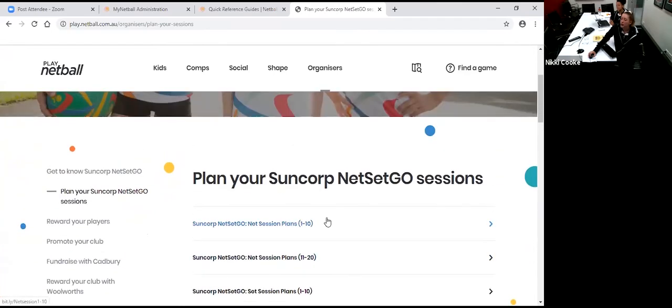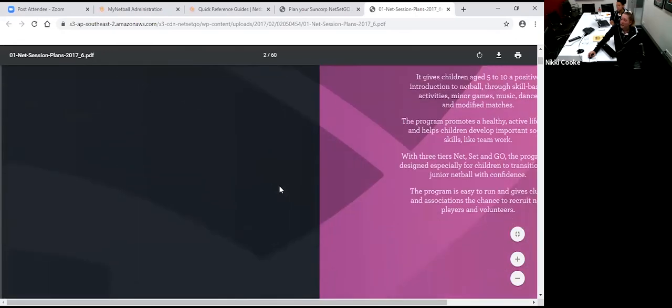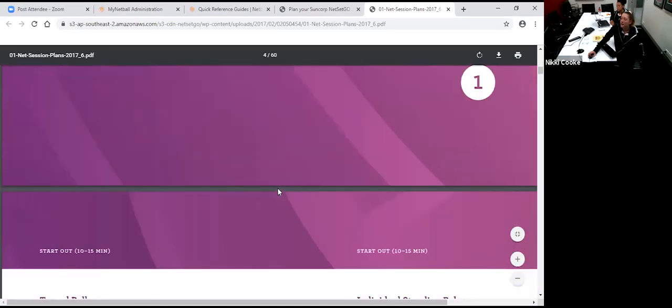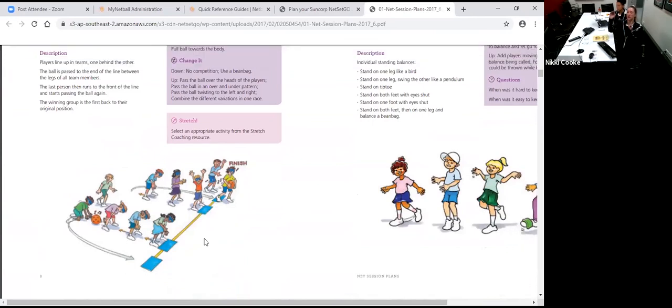I really do recommend having a look through these session plans. It may not necessarily mean that you stick to the session plans week by week. I recommend just finding the sessions that suit your participants best. And then of course, we're slowly progressing so those participants are ready for that next level, whether that be Set, Set to Go, or going into junior competition.